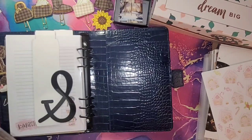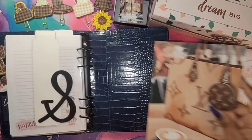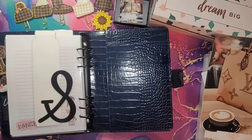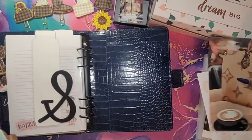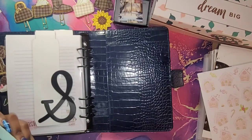What more goals than to walk around with this huge Louie? Hold on, I got something stuck in my hole puncher. It was a little piece stuck in there.